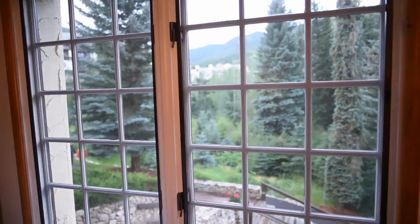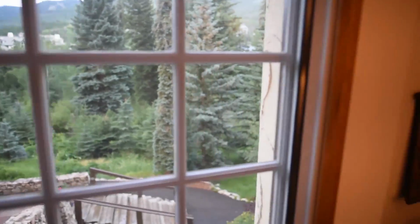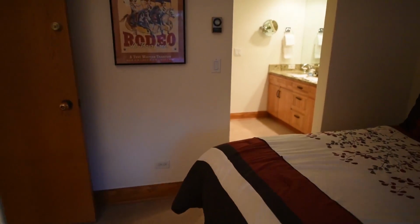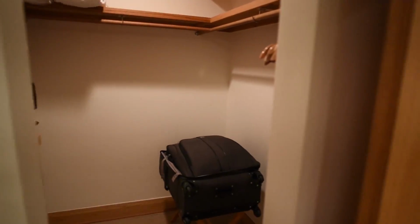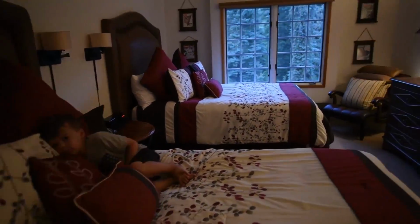You can see our phenomenal view. Awesome. There's a pool down there that we'll show you in a minute. And they've got their own TV. We put the crib here. Hold on a second, buddy. And then we have the boys' bathroom. They've got a big vanity. Huge walk-in closet there. A shower. And their own little potty area. Okay, we're gonna leave this guy to it to take a nap.